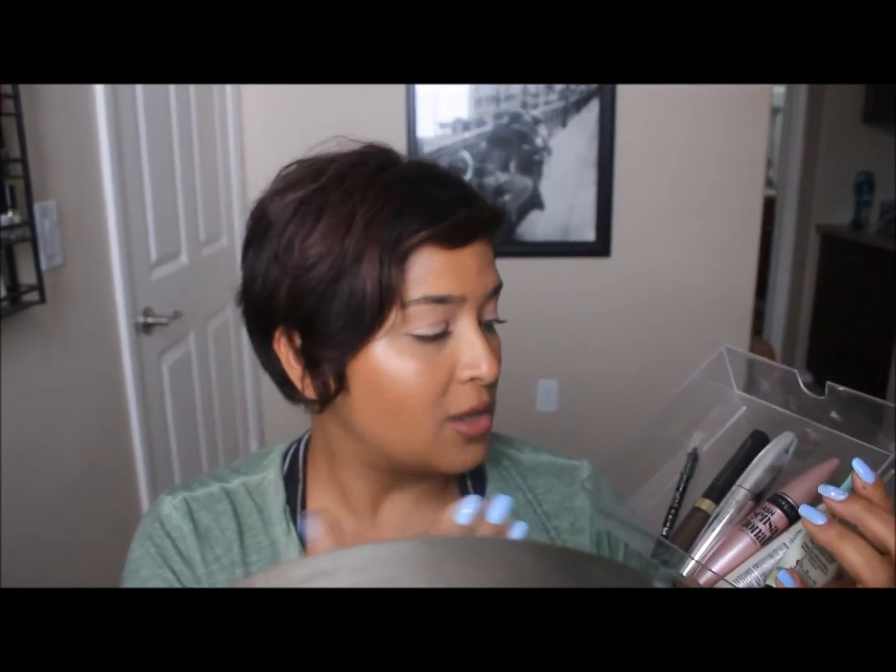For the next couple of weeks, I'm going to use these two primers right here. Actually, let me talk about this little thing right here. These are the items that are going to stay in place until I'm done with them. So these things shouldn't be moving out as often.